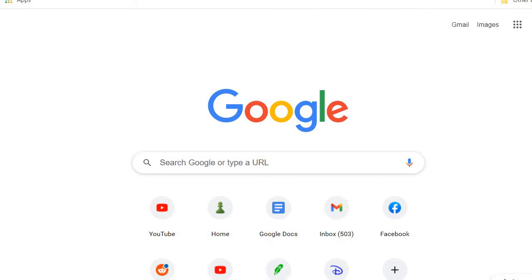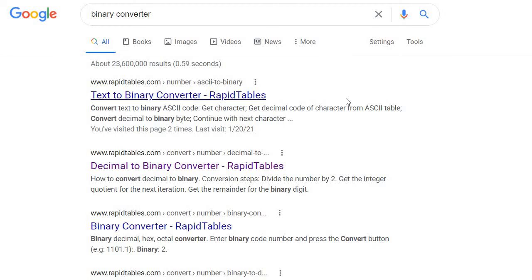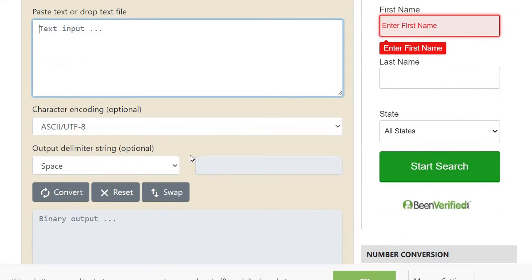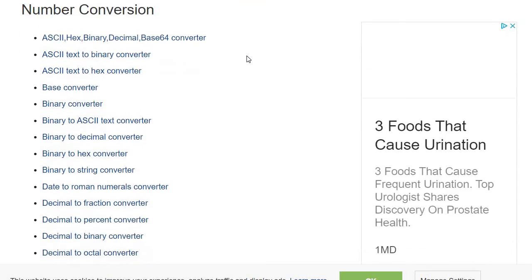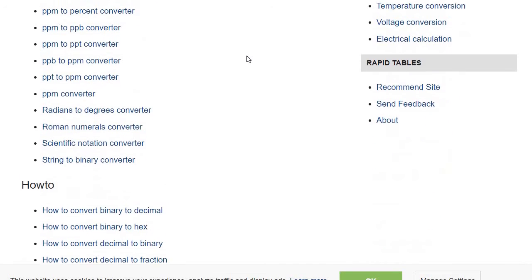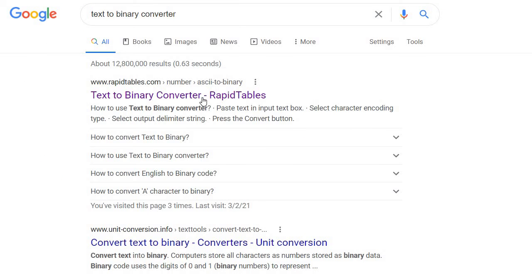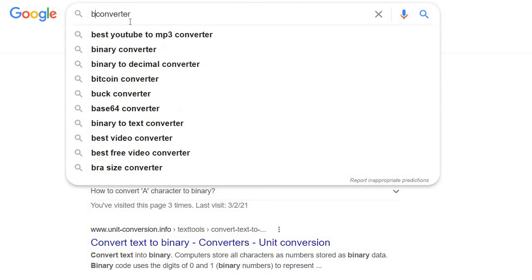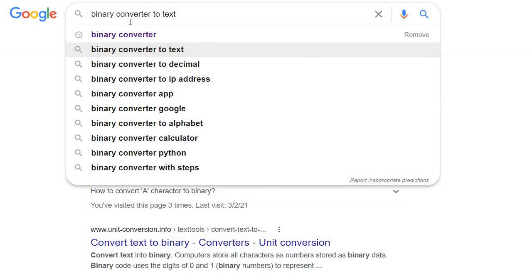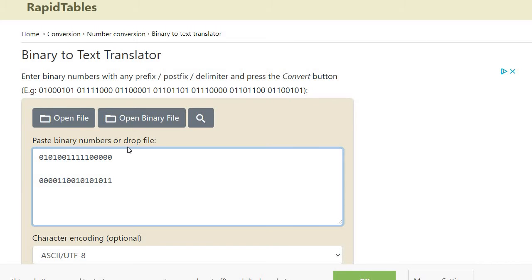And while that's working, we'll go to binary converter. No, I want that the other way around. Text to binary is what I'm looking for here, friends. No? All right. Binary to text converter. There we go. That's what we're looking for. And this did not bring up anything, did it? All right. It's possible that this is just a pretty standard.